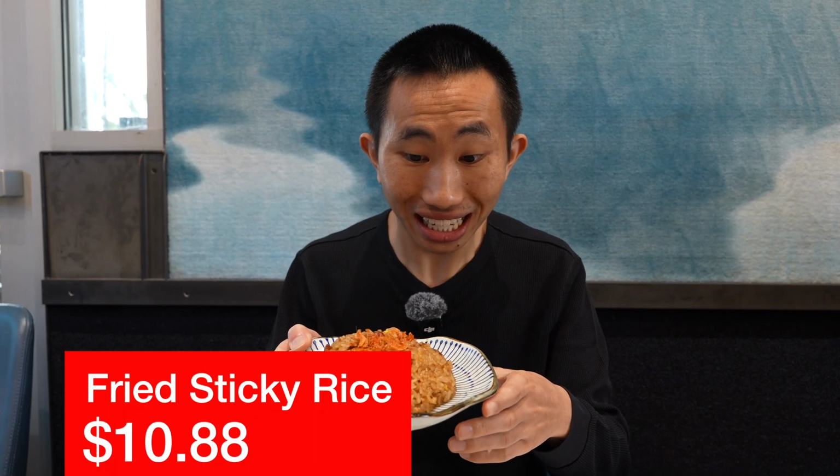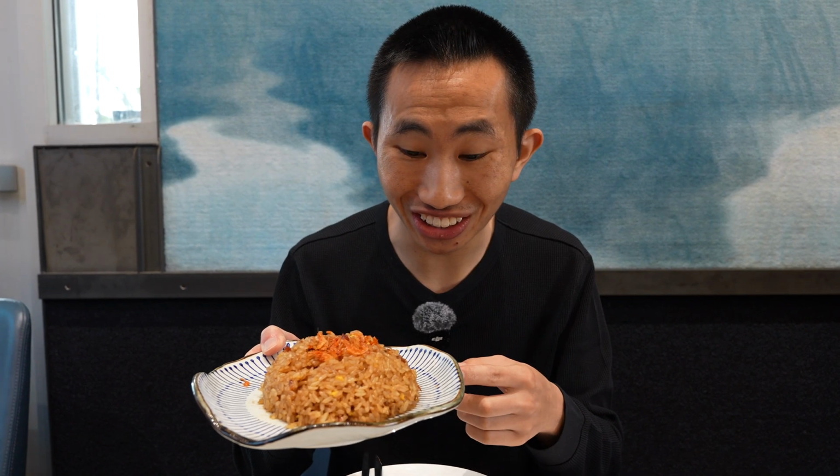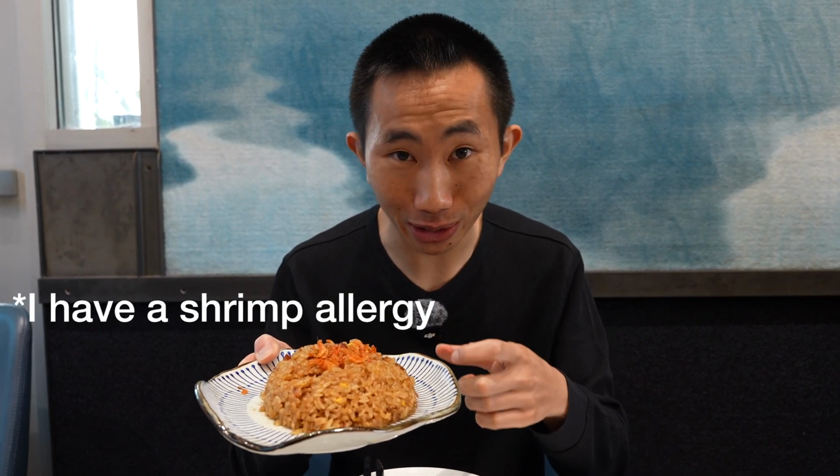And speaking of rice, this is their stir-fried sticky rice, and this looks like it's topped with a little bit of dried shrimp, but it just looks too good to not eat, so I'm just gonna carefully eat around the shrimp, and hopefully I'll be alright.